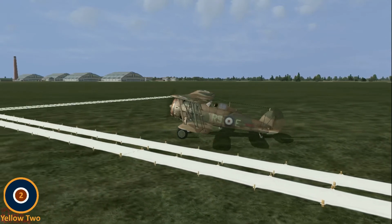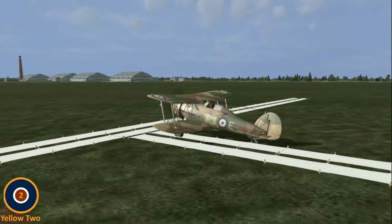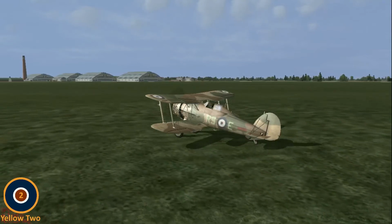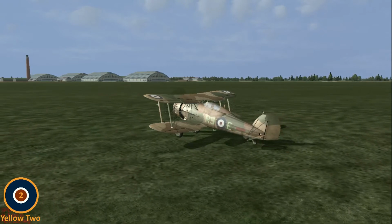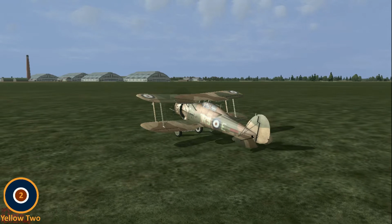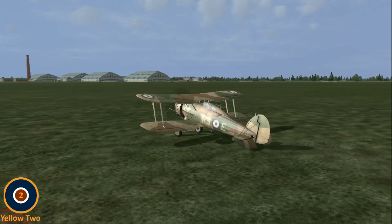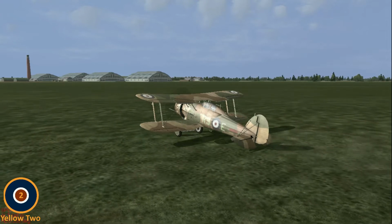The Gloster Gladiator was another speculation by an aeroplane manufacturer. Gloster were designing a fighter in parallel with the Gauntlet biplane, and due to problems with the engines specified by the Air Ministry for that project, found themselves with a ready-made replacement in the Gladiator.